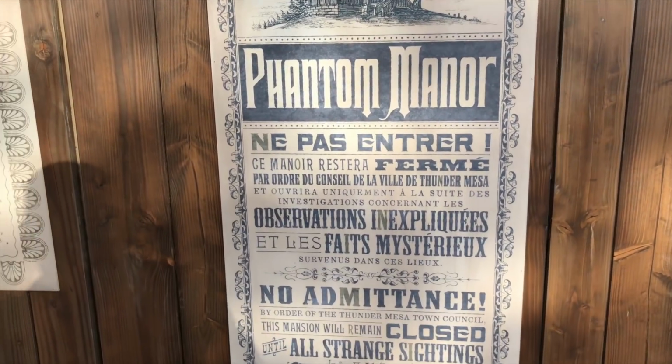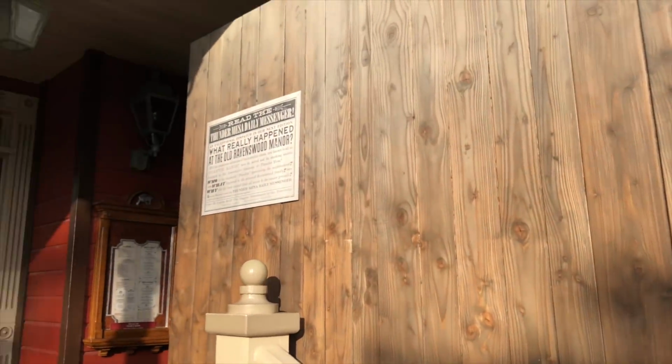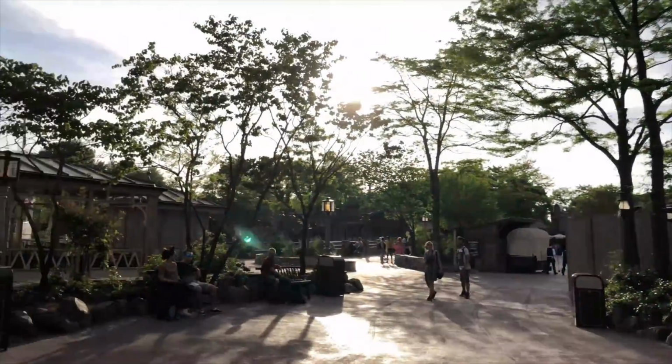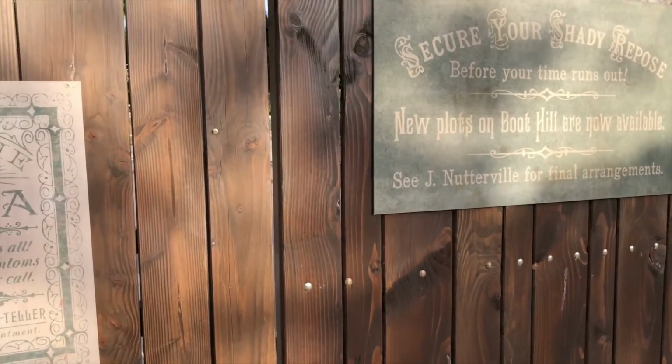We saw that one. We saw this one. Yeah, they're starting to get the idea. I think we take a peek. Should we take a peek through this wall and see what's going on? Here's the train station. And it gets a little hard to see towards the mansion, but you get the idea.